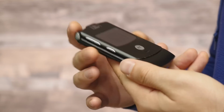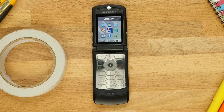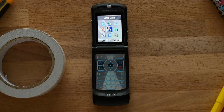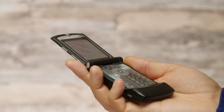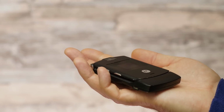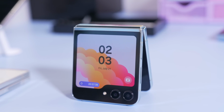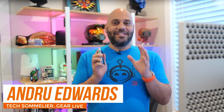From the mid-90s to the mid-2000s, flip phones were some of the coolest tech you could buy. It was an era where the thrill of flipping open that device to answer a call and then snapping it closed made all your friends envy you. Using the Samsung Galaxy Z Flip 5 reminds me of that time. It's a device that's bound to get those 90s and 2000s kids excited while also offering something new and unique here in the modern day.